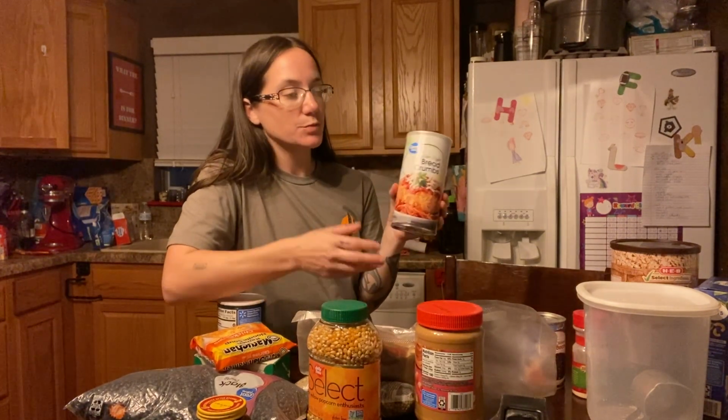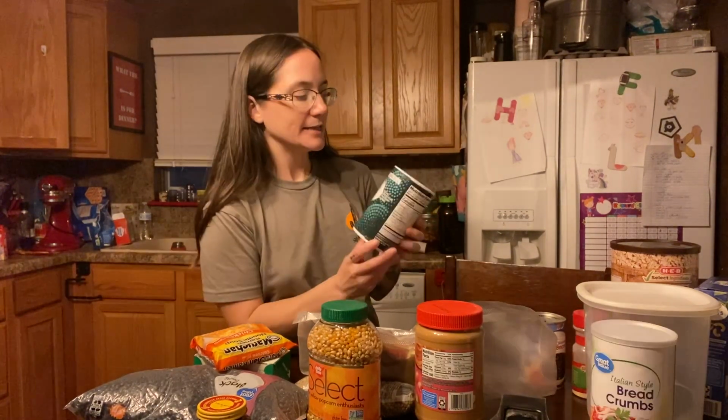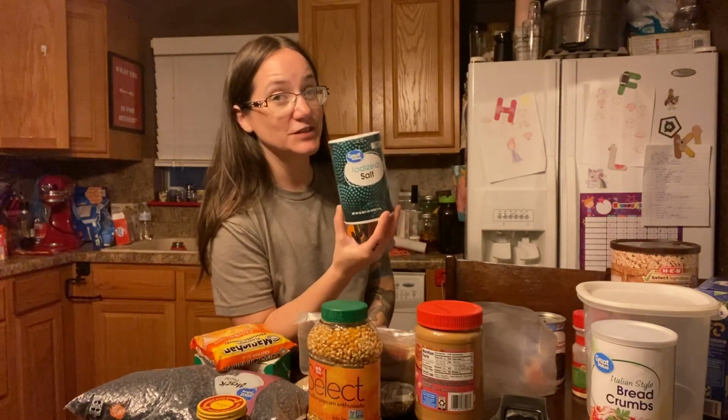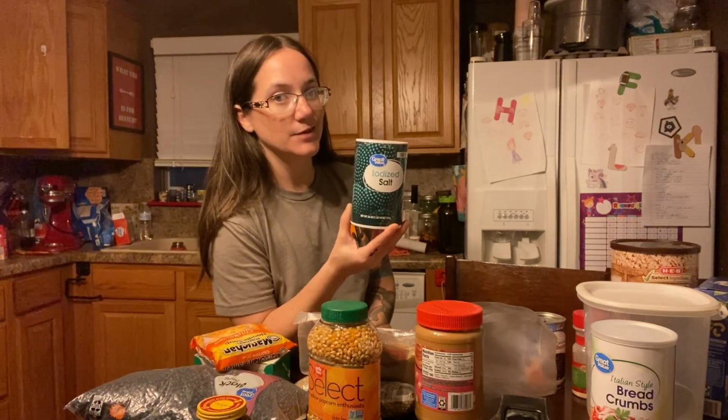So breadcrumbs, super cheap, and you can just put them in a Mylar bag for long-term use, but we use breadcrumbs a lot. I guess I should have mentioned salt along with either the spices or the flour and sugar, but salt lasts forever, super cheap, gotta have it.